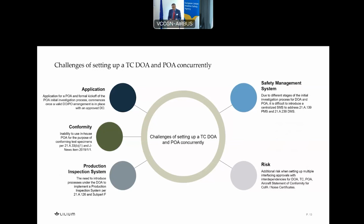Conformity is quite important. Normally when you're working with a TC, you rely on your POA basically to do a lot of conformity of your test specimens or your parts essentially. This cannot be done without having a POA. So as a result of that, in order to address 21.A.33(b)(1) and also the EASA article 2019-11, we have to set up a production inspection system in accordance with subpart F of part 21, in particular 21.A.126. And that requires additional processes, additional authorization of production personnel under the DOA and various other aspects that we've had to bring in as a result of this. We're getting there, but you can imagine there's quite a lot of workload involved in these items.